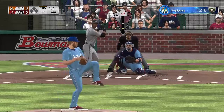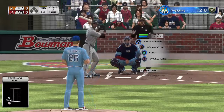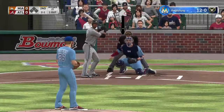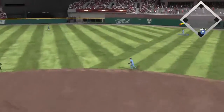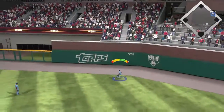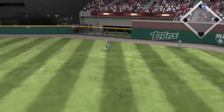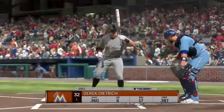From the windup, the 1-1 pitch. Checks his swing here, but he does so in time. No score here as we play inning number 2. Swing, line drive. That's going to be trouble. He takes the turn and heads for second. And he is in at second base with a 1-out double.